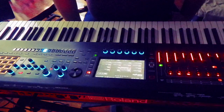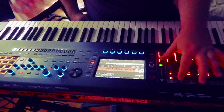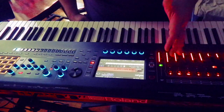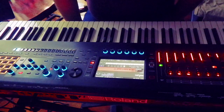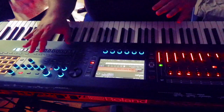One of the first sequences I made on here, I've got a 707 and a bunch of different synths. The sequencer on this thing is fantastic. There are some limitations, as I've discussed previously, but anyway, it's a lot of fun to just be able to create the sequence on the fly without having to jump to your computer.